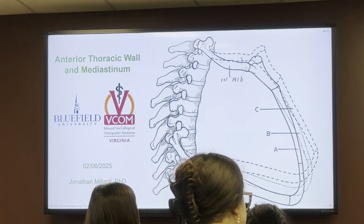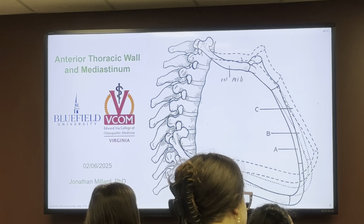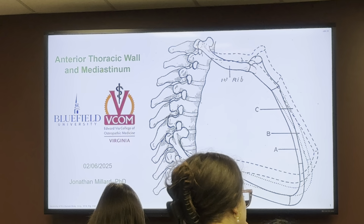If you get stabbed in the 5th intercostal space from a lateral side, which lobe of the lung, which 5 layers will be penetrated, which layers will be different from the front to the back, and all that's very important, right? For solving clinical problems, people coming in with these complaints and issues and traumas and so on. Okay, but very different stuff in the thorax.